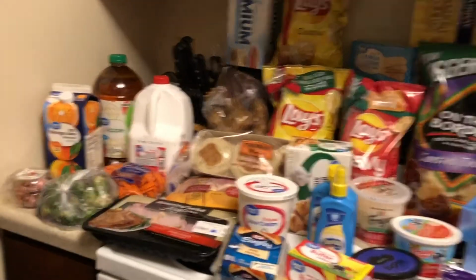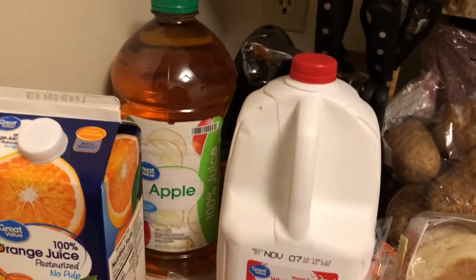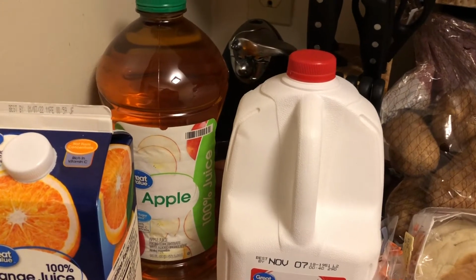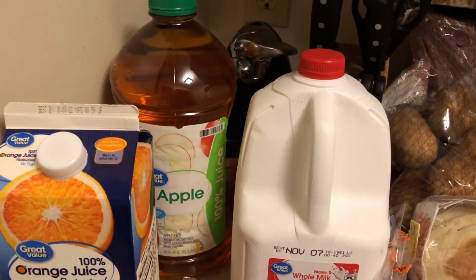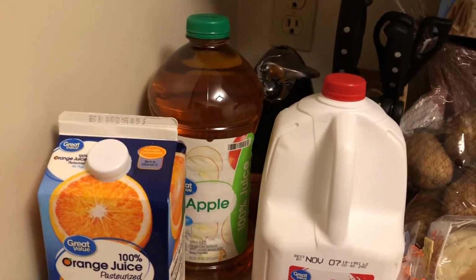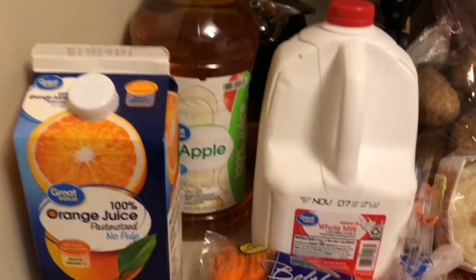So, we're going to get started now. So, back here we have some apple juice. This is not for me, it's for my little niece. She loves that stuff, so I try to keep that in stock for when she comes over. I'm not a real big fan of apple juice. I'll drink it every once in a while, but she's the one that likes that.